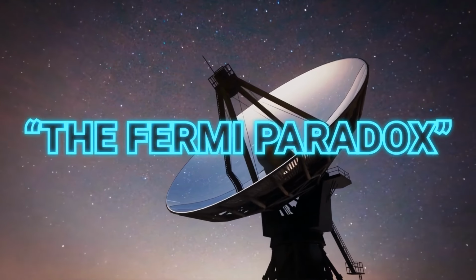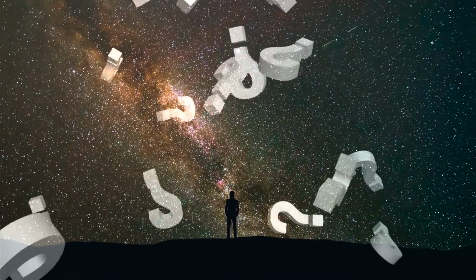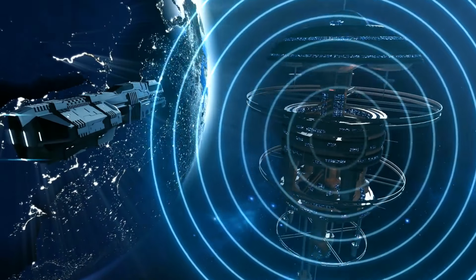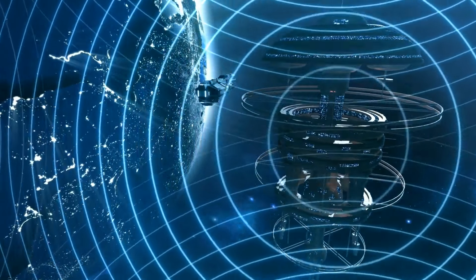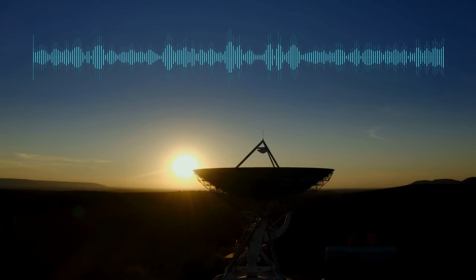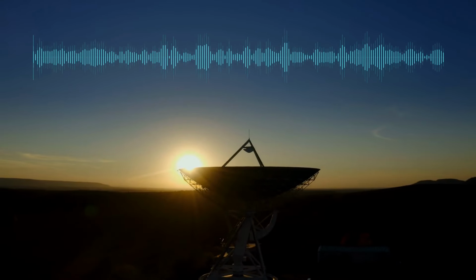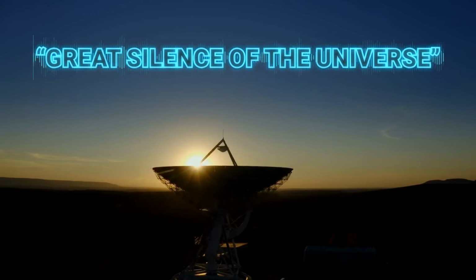It's named after the famous physicist Enrico Fermi. He asked a simple but very important question: where is everybody? Our universe should be filled with chatty extraterrestrial beings, advanced civilizations, and spaceships zipping around. Yet, when we look up at the night sky or listen with our radio telescopes and antennas, it's eerily quiet. All we get is the so-called Great Silence of the universe.